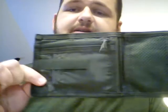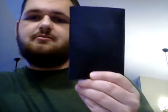It's made by Red Rock. It's really nice. It's got a bunch of different compartments in there. It's actually much more wallet than I need, but I needed something that would hold my passport nice and safe and keep that okay. So that's going to be what I'm using to hold my passport, as opposed to my leather passport holder.